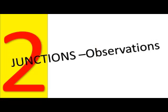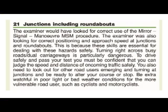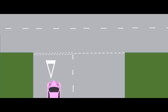Number 2 is observations at junctions. On the test report, it will be marked number 21, junctions observation. And once again, you can look at the back of the sheet for an explanation. So let's have a look at this junction. Now this junction, you've got grass both sides of the junction.